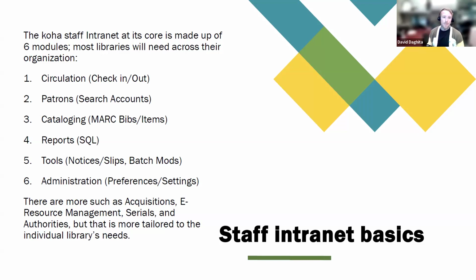So there's other options too. There's acquisitions. There's an e-resource management system, serials, and authorities. A lot of people don't really use those inside Koha, just because when they put it out of the box, they kind of use the 6 modules and customize those as much as they can, and worry about the other things if they really need to do those. So if you were thinking about doing this on your own, or if you're a library that's watching, you can kind of start with those 6 and then work your way through it, which is pretty nice.